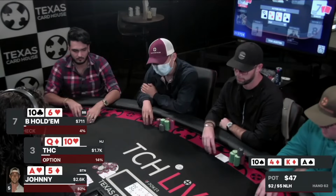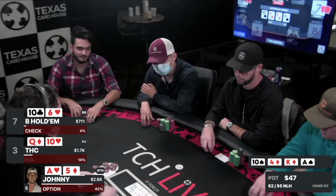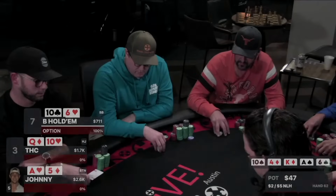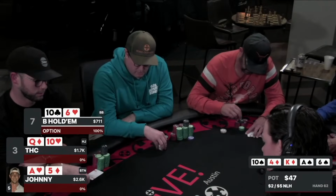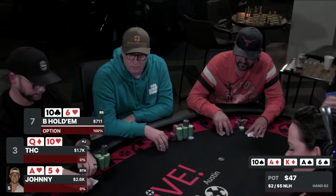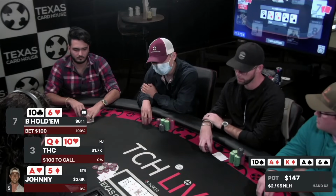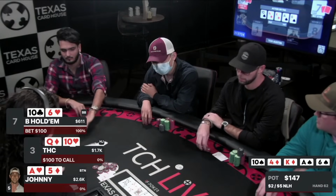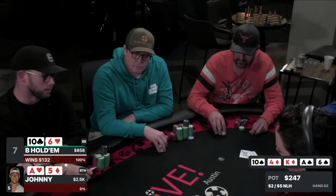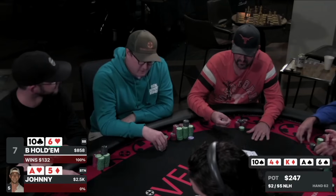And Colorado brings not only a pair, but he has a gutter here for the Broadway straight. Of course, he's not going to hit it. And the 6 comes on the end, which is going to be good enough to give Holden 10s and 6s. It might be good enough for Johnny. Johnny will call this. Got top pair. It's such a disguised 2-pair too. How does the 6 help you? And Johnny makes the call. Holden's going to gather himself a few chips here.